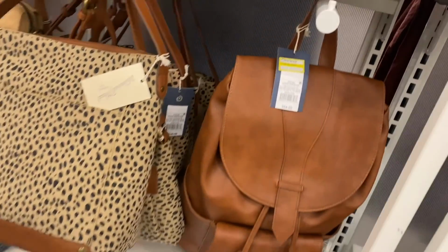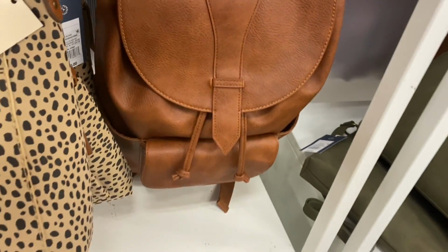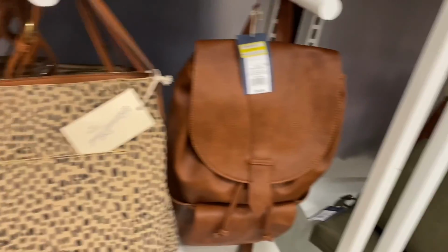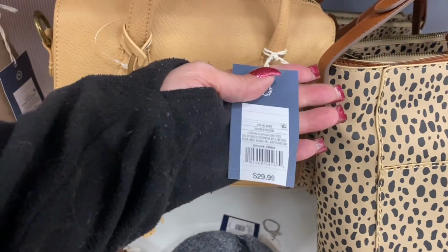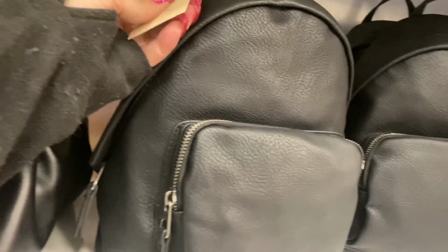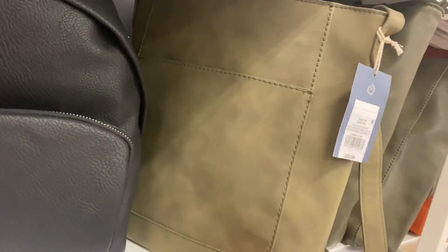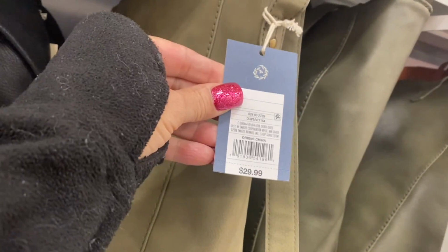Let me see, this backpack here is on clearance for $24.99. I like that backpack. Very nice color. This bag here, Universal Threads, that little handbag, $29.99. And then this little mini backpack in black, it's Universal Threads, $27.99. And this is a nice color green. This one is Universal Threads for $29.99.